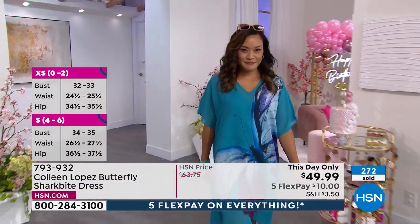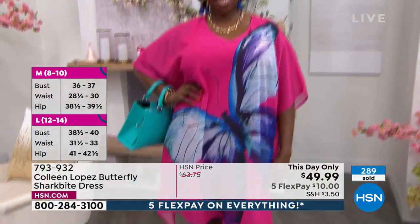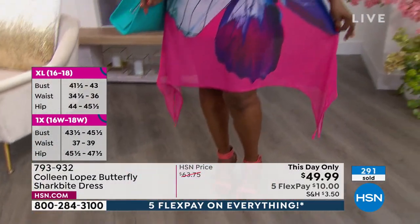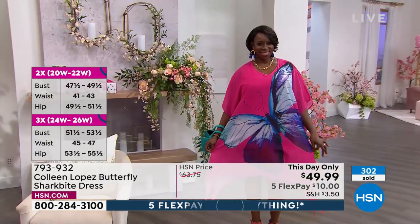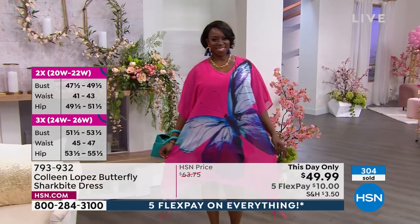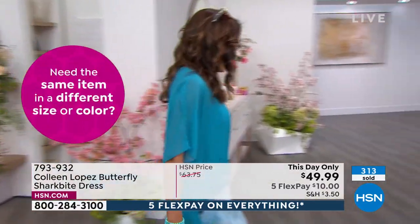No. And when you were saying this reminds me of when you go to a resort and it's in those very expensive clothing stores inside the resort, I was just nodding my head because that's exactly what I thought of when I saw it. And it just looks very expensive. Colleen, I mean, you know this, she and her team create these beautiful patterns so that they're unique to her line. So you're not going to look like every other gal that's out there.